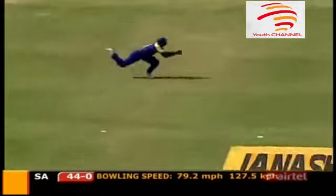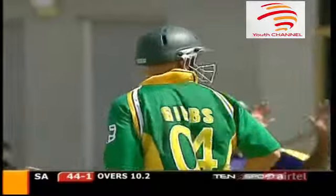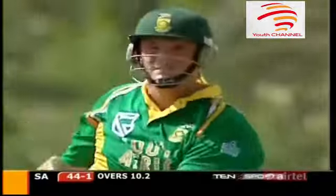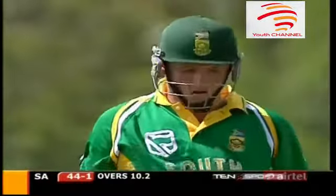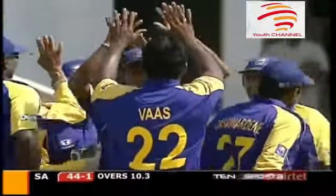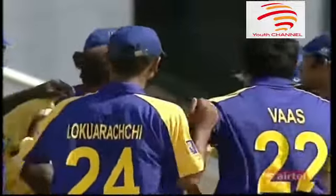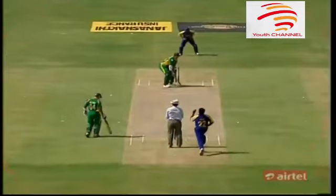Gibbs trying to go over the top. He's mishit it. Good catching. Graeme Smith looking to go down the ground, and Sanath Jayasuriya is the man who's made ground to his right and taken an excellent catch. That was peculiar, Graeme Smith has once or twice already looked to go down the deck. It was a very good grab in the end by the former skipper.